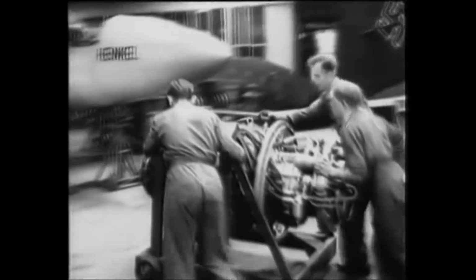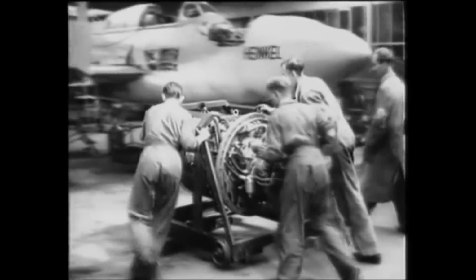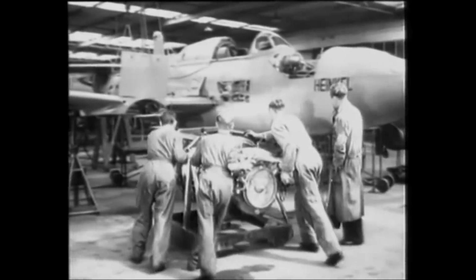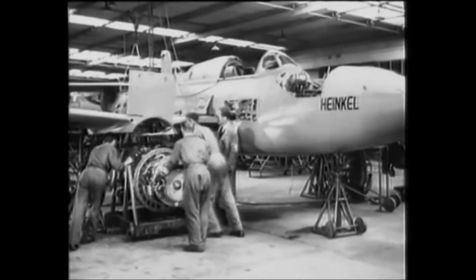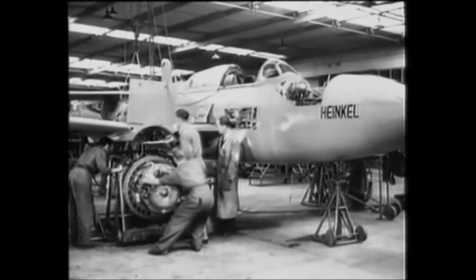From private investors, there was also little interest in the project, so the development of the 178 was slow. Taking what they had learned from the failures of the HE-178, Heinkel refocused their efforts into making their next jet-powered plane better. Unlike their last plane, this plane was built to be a fighter plane.